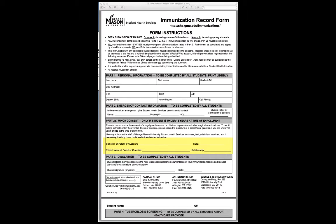To avoid any delays that might occur in treatment, please have a parent or legal guardian sign the form, date it, and state their relation to you in this section.